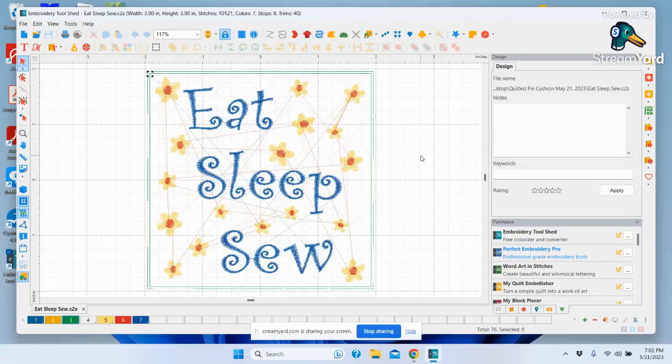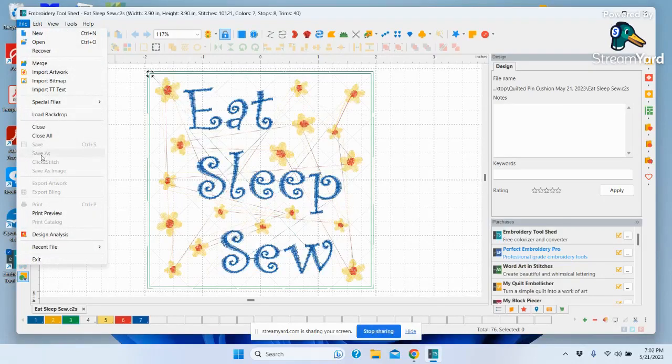So I'm sorry. I'm going to go File, Save it as a C2S, because that is our native format. So we need to have that in order to go back and play with this. That's what we opened up with the little banner, you know, with the little America the Beautiful. It was a C2S. So then we can go in and play with it. And then I'm going to go back to File, Save As, and save it as a PES, and in my case, a PES version 9.